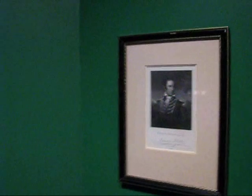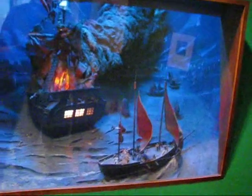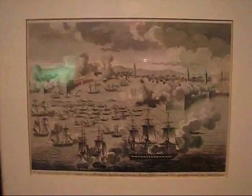There's Edward Preble. U.S. flintlock musket, model 1795. There you go. Kind of dark in here. Hope you can see some of this. End of the war. Attack on Tripoli, 3rd of August, 1805. Here's a print engraving.